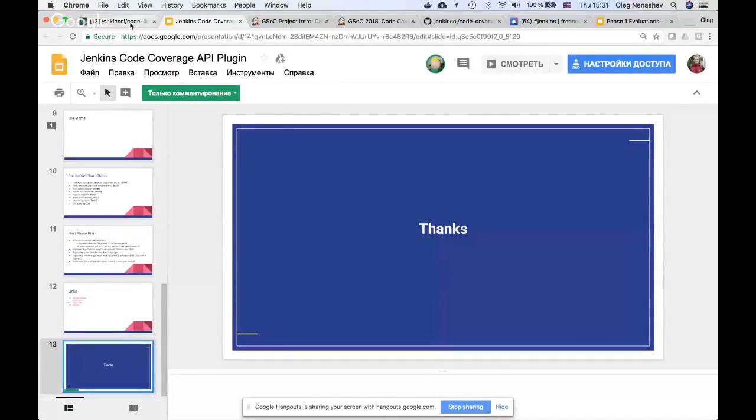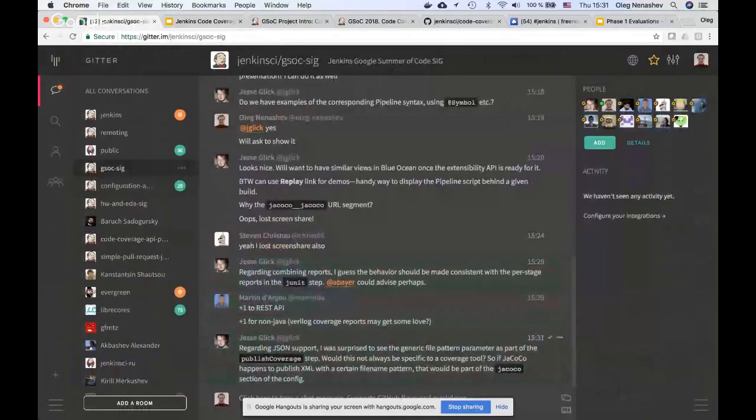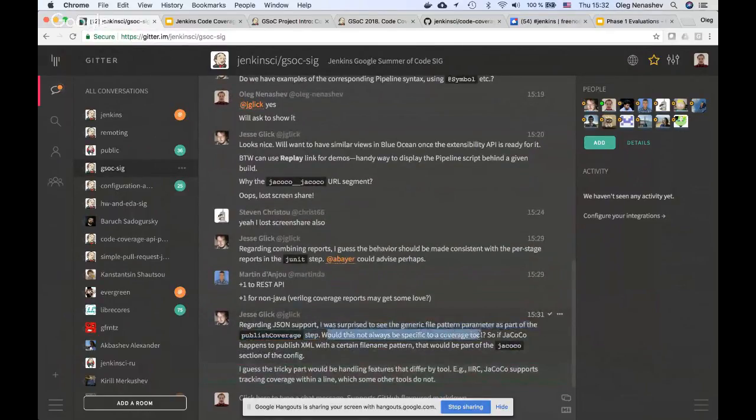No problem. Thanks. So regarding open questions, JC asks: is the generic pattern parameter a part of published coverage? Would this not always be specific to a coverage tool? Regarding JSON support, I was surprised to see generic fail pattern from as coverage. I guess JC wonders whether the formats are the same or not.